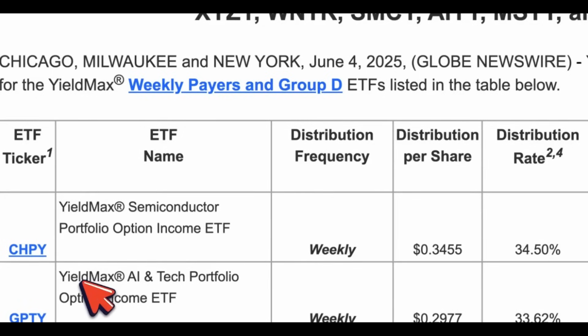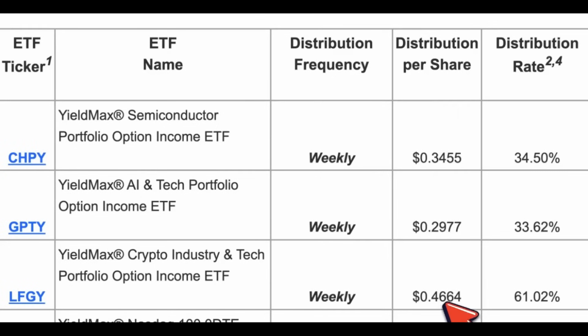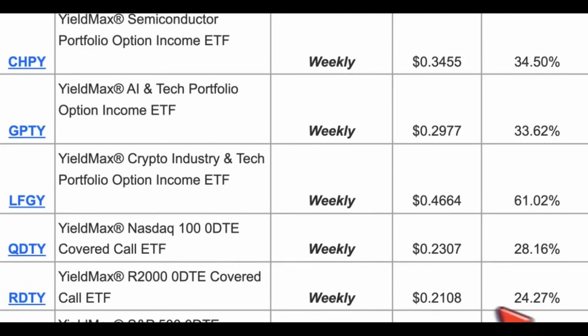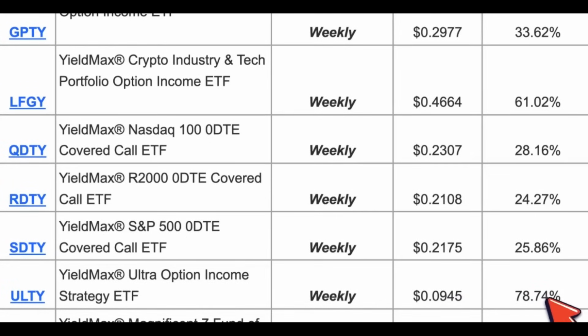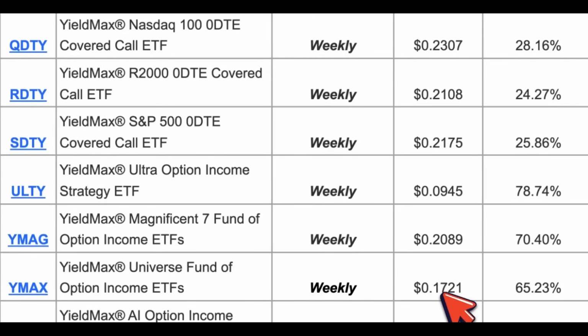Now, the first ETF here is CHPY, which pays weekly. It's going to pay 35 cents, yield of 34%. GPTY 30 cents, 33%. LFGY 47 cents, 61%. QDTY 23 cents, 28%, RDTY 21 cents, 24%, SDTY 22 cents, 26%, OLTY 9 cents, 79%, YMAG 21 cents, 70%, YMAX 17 cents, or 65%. For YMAX, this is a cut, because last week they paid 21 cents, this week paying 17 cents. That's 4 cents less than what they paid last week. But for YMAX, this is very normal, because they usually pay between 13 cents and the higher 20s.